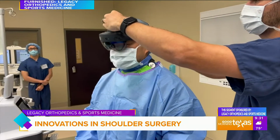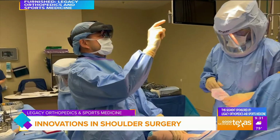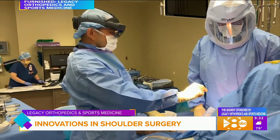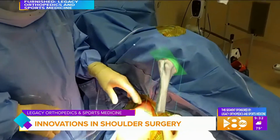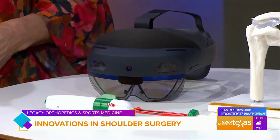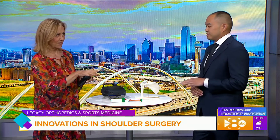So what does the headset do? The headset you see here is put on my head, and I can see the patient's anatomy in a hologram. It's actually a CT scan that we use before surgery to prepare and plan for the patient's procedure. You see that hologram right there, where I can move it around and move it toward the shoulder. All right, that's almost too much for me, but I know it's a fabulous tool. And you're the only surgeon in Collin County trained to use this new technology, is that correct? That's correct, Jane.